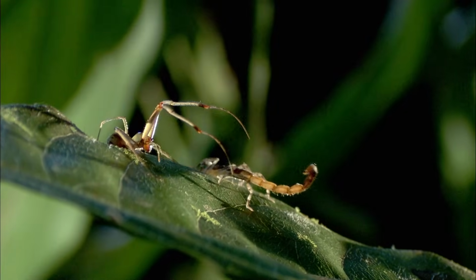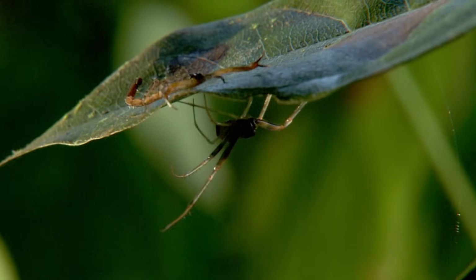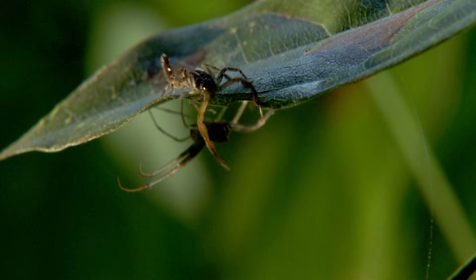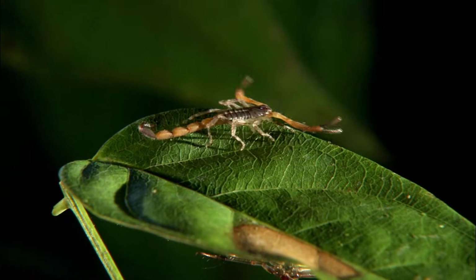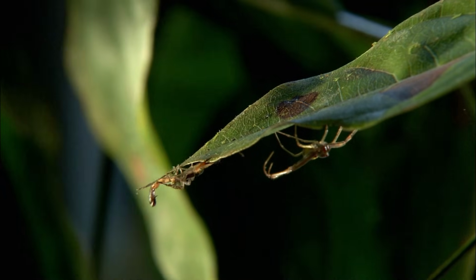The pirate spider is taken aback. She retreats. But the rookie is fearless. The pirate spider gives him a lesson in bug world manners.